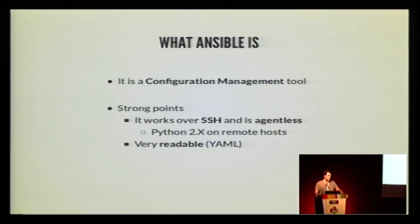You maybe know many of those tools. There's also Puppet, Chef, SaltStack, CFEngine. Well, the basic idea is to be able to automate the configuration of hosts. And by hosts, I mean virtual machines, bare metal, everything can be managed. And, well, there are many alternatives.